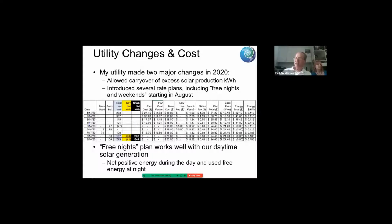Absolutely, you can. Do they have any limits? In other words, could you draw your maximum service entrance limit on the night and weekend? Could you draw 50 amps or whatever?